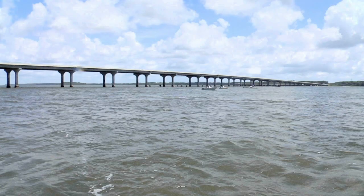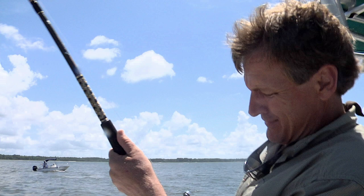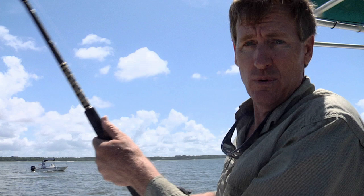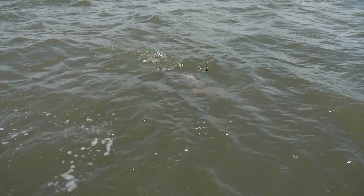So it looks like this may take a while. These are amazingly strong fish. They pull hard. They just are very, very impressive. They're solid muscle. And of course, there's all the current here too, which they use to their advantage. But this is a nice big fish. I think he's coming in a little bit closer, Chris. Well, we're not there yet, are we?